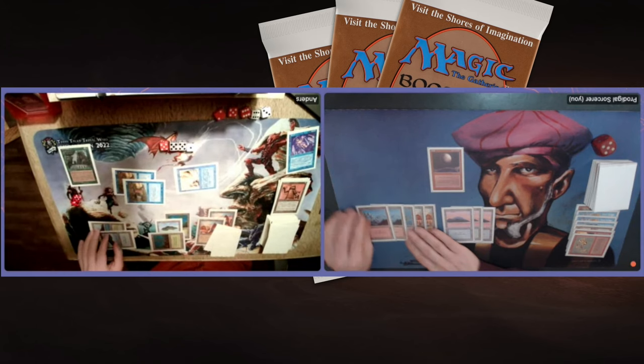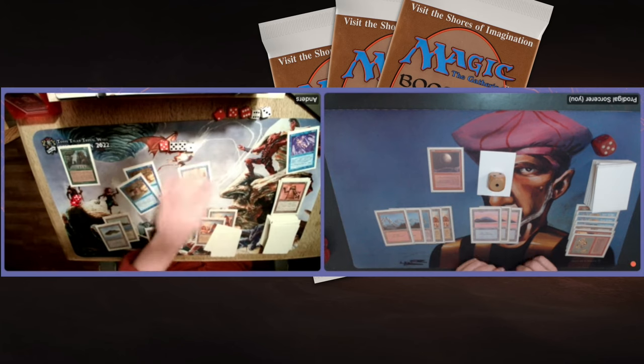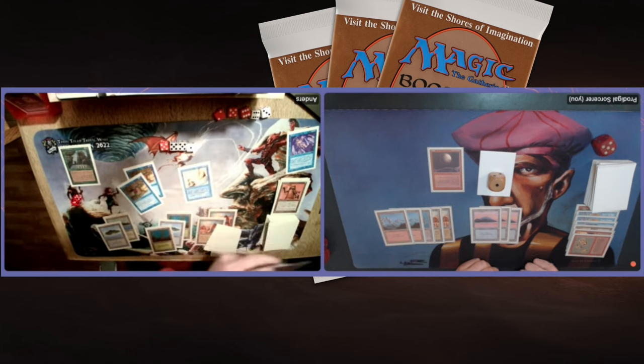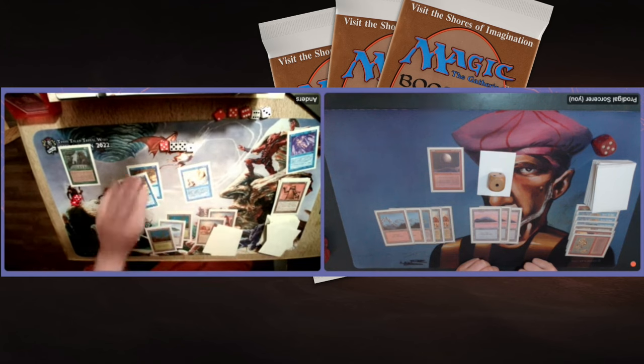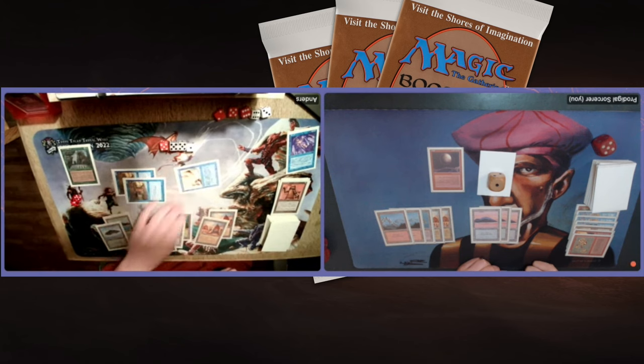I really need that Control Magic. Can we find it? One card in hand. Passing the turn. Yeah, I don't have it, I think. Just going to wait and see what Anders is going to do. He's going to draw two cards, two lands. Nice. That is value. It's really nice to see. And now I'm dead, I assume.